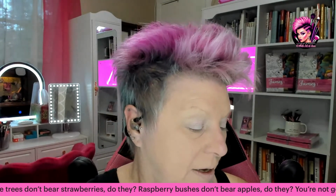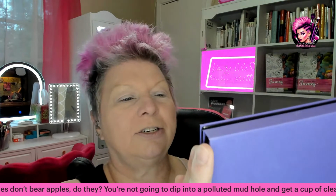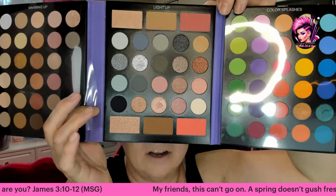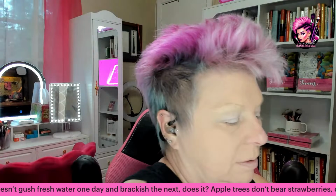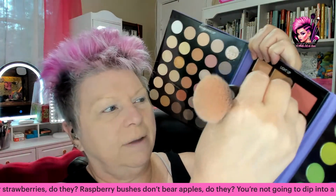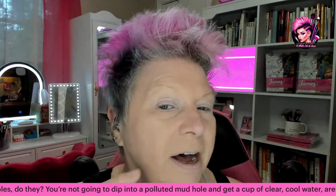So we're going to play with this palette here. This is the UCANBE, and this one literally unfolds into a vast array of colors. So in this center right here, we've got the top, and the bottom has our contouring. So today we're going to be living in the top ones here. So I am going to grab my It Cosmetics dual-ended foundation brush. We're going to go into this one right here, just right there on the side. Swipe that a couple times. We're going to go from the ear in a curved motion to about the corner of the eye, staying above the hollow of the cheek.